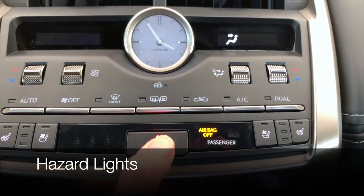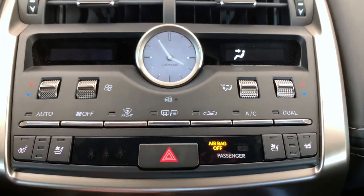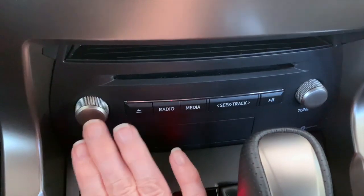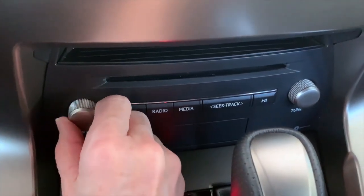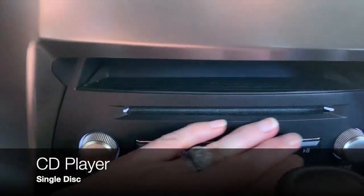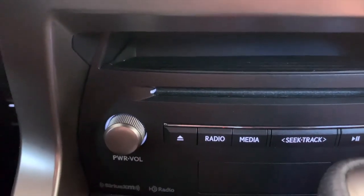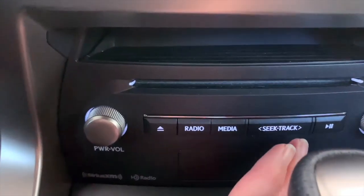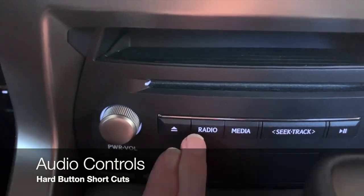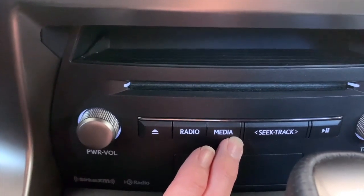Hazard lights right in the center. Tuner dial, power, and volume control. Storage cubby, CD player, eject, play, and pause. You can also move through tracks or seek on the radio shortcut, and other audio shortcut.